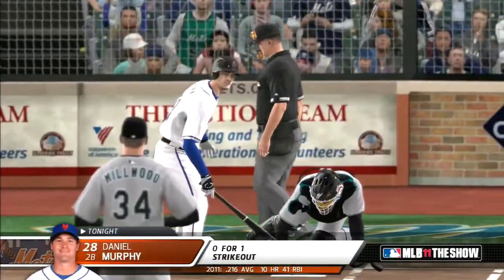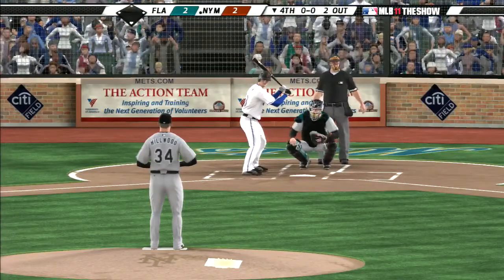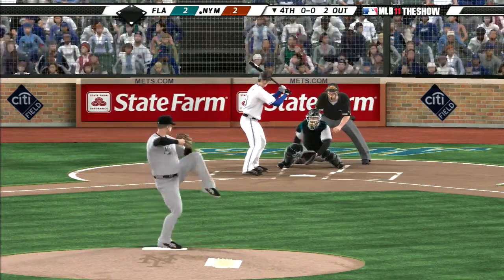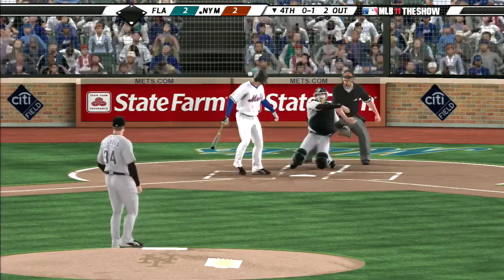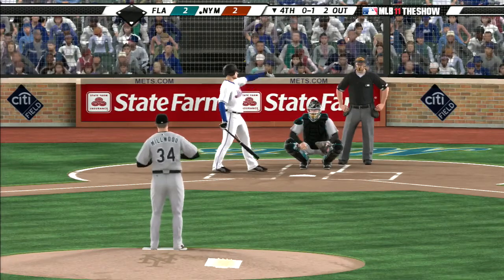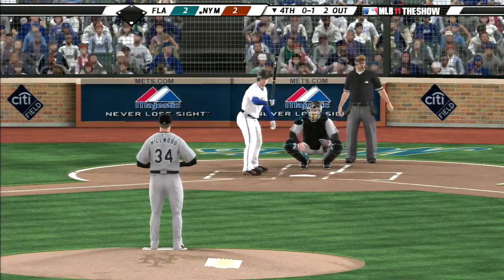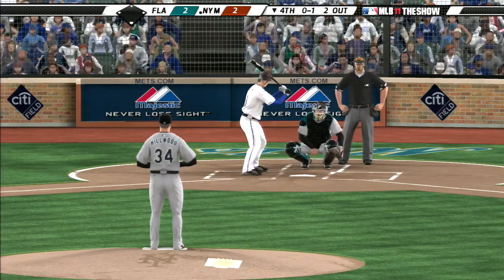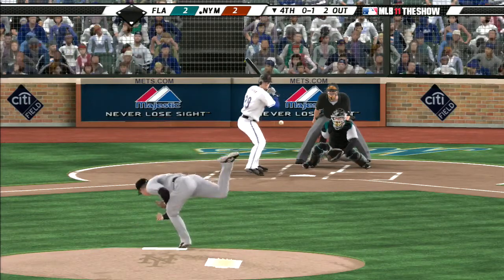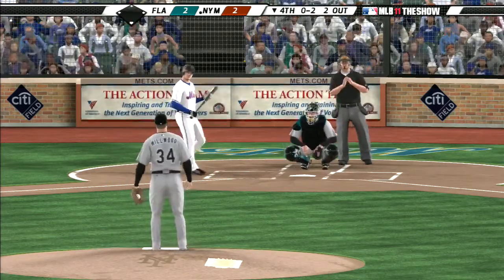Daniel Murphy will dig in here. Right there for strike one. Yeah, and when you get strike one on the corner, you can expand that strike zone right away. The pitch. And here's a swing and a miss as he falls behind, nothing and two. Yeah, and both these pitches have been strikes, but neither's been in a spot he can drive.